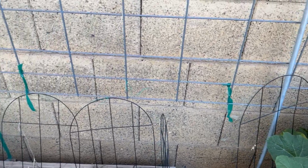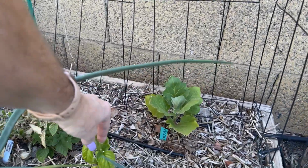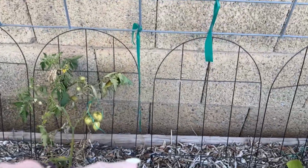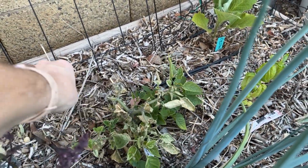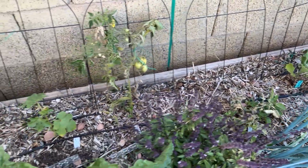Okay, coming over here. Now we're getting into the okay tomatoes. We got okra, we got a basil. Here, I'm gonna top this basil real quick. Some onions. Never had great luck with ground cherries. Doesn't look like this one's doing great. The basil smells good. I just grew him because he's pretty.